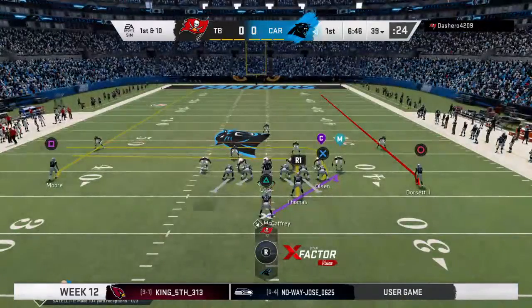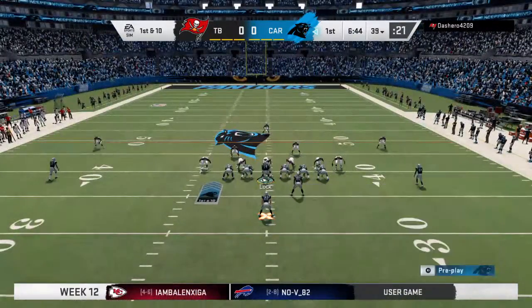So from the 39 now, they'll come up on a 1st and 10. Here we go.